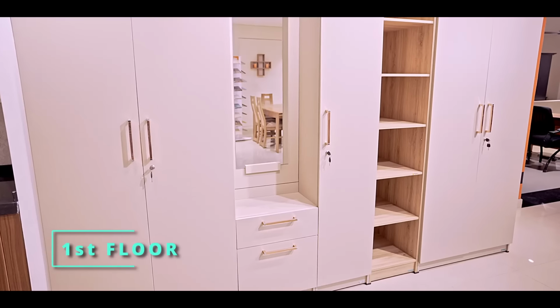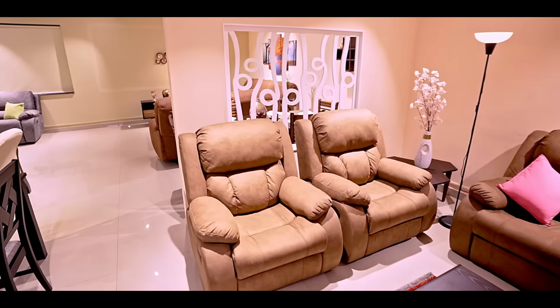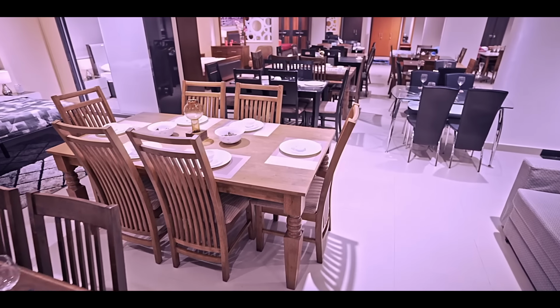The first floor houses this exciting collection of modular wardrobe, modular kitchen setups, and a wide range of sofas, recliners, and dining sets. Wow! I can see some great sofas here.